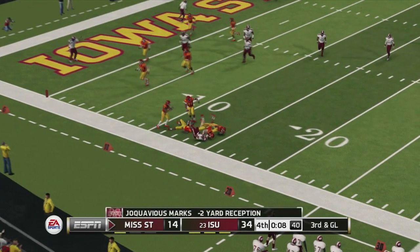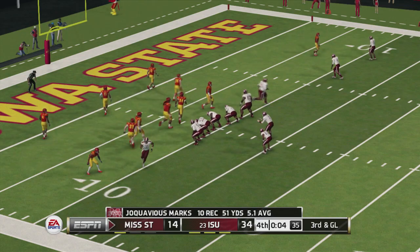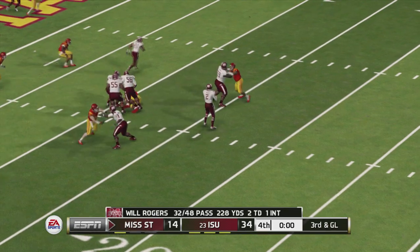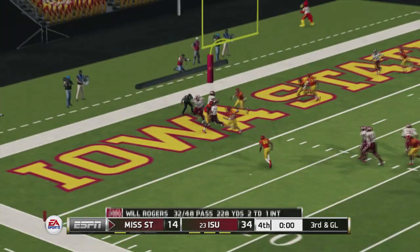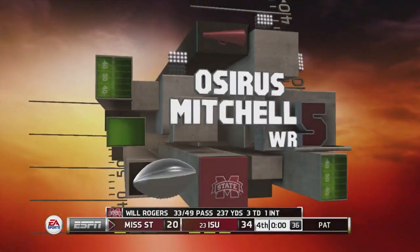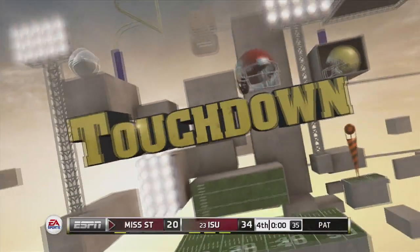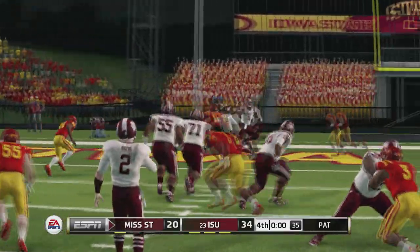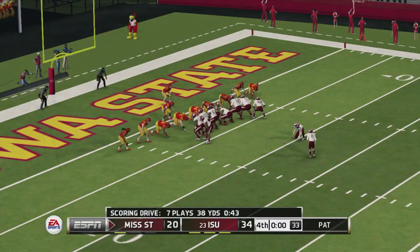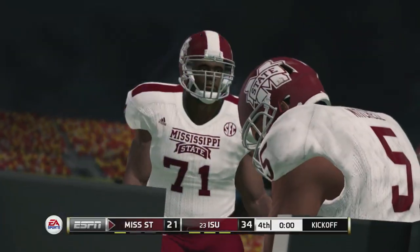They'll bring him down for a loss on the play. Fires quickly, and he's got his receiver for the touchdown. Well, that'll give him something positive to end on, but today, well, it just wasn't their day. He splits the uprights with the extra point.